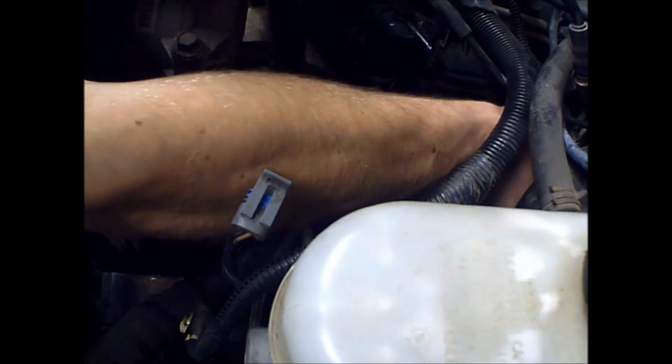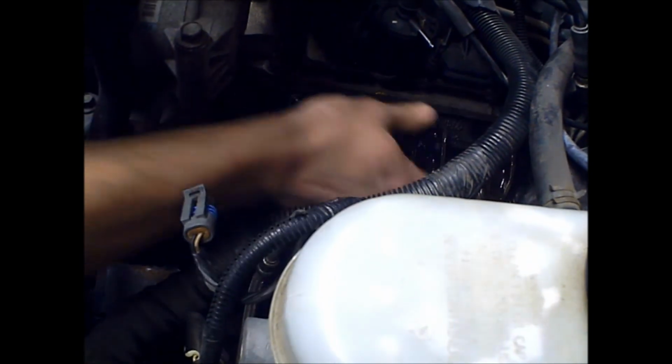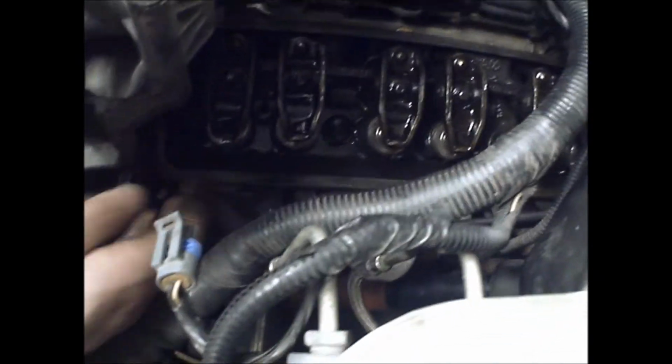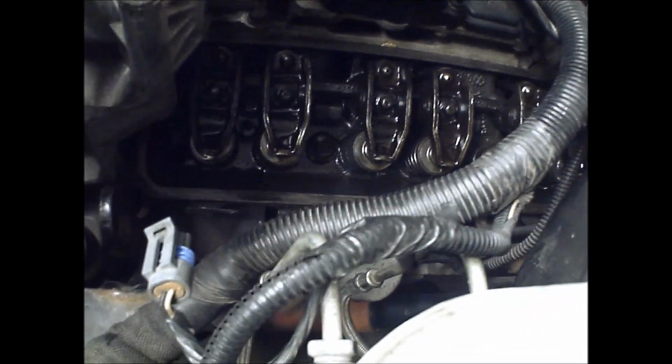And as you can see, these ones are not moving at all. So my rocker arms are fine, my lifters are fine. You can look at your valve springs. My valve springs are not torn up at all. They're not cracked or broken, so they're fine as well.